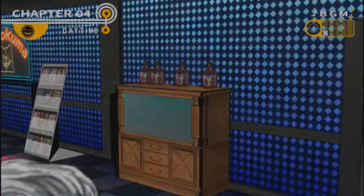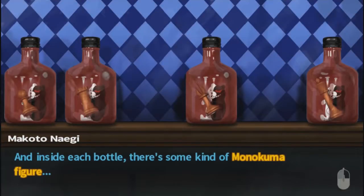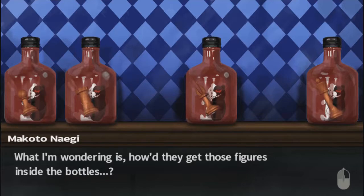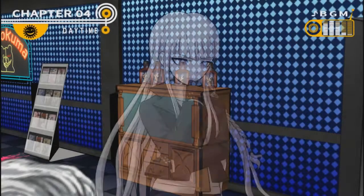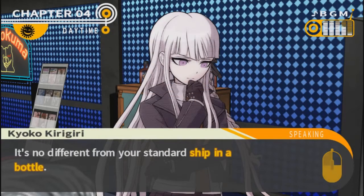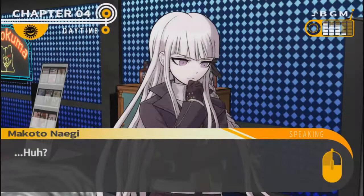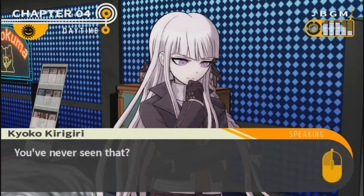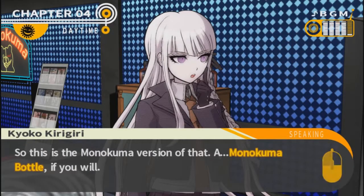There are 4 red bottles lined up. And inside each bottle, there's some kind of Monokuma figure. What I'm wondering is how these figures get inside the bottles. It's no different from your standard ship in a bottle. You know, where the bottle's opening is smaller than the boat placed inside. You've never seen that? Oh yeah, maybe I have. In other words, this is the Monokuma version of that. A Monokuma bottle, if you will.